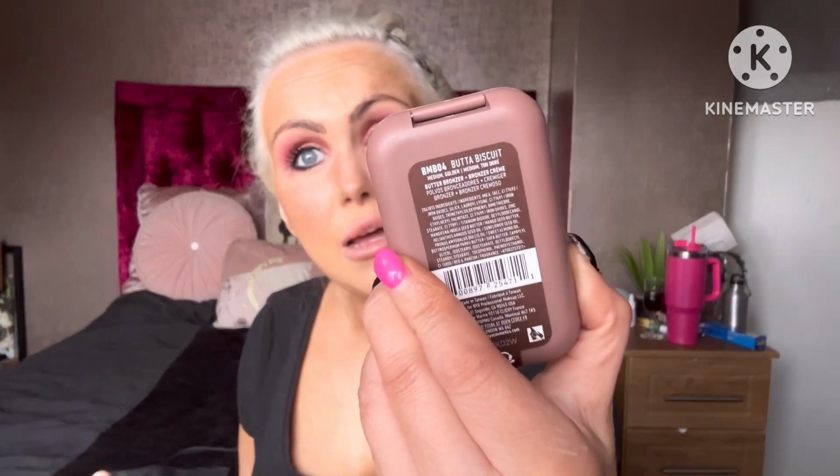And I got the shade Butta Biscuit, I think it is. Yeah, I got Butta Biscuit, so it's like the 5th shade. There are ones that are really fair, and ones that are darker than this. We've got 8 shades in total, so that's amazing. So the packaging is absolutely cute. I love that. It's a nude type of tone. It kind of matches the shade of the bronzer, which is really nice, especially if you buy multiple shades. Say for instance you wear a lot of fake tan and you decide not to wear fake tan for a week or whatever, and you want to wear a lighter bronzer, you can just pick it out.